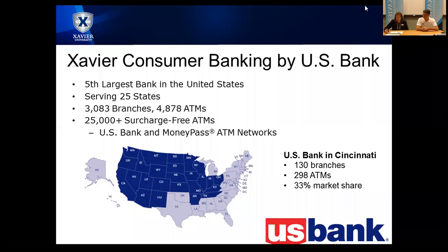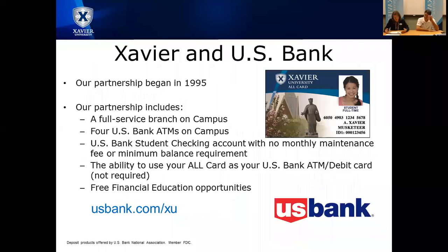Xavier and U.S. Bank, we've been partners since 1995, so quite a long time. Our partnership includes a full-service branch located here on campus in the Gallagher Student Center. We do have 4 U.S. Bank ATMs here on campus. We do offer a U.S. Bank student checking account that is available for students with no monthly maintenance fees or minimum balance requirements, and the ability to use your all card as your U.S. Bank ATM or debit card, as we mentioned a couple times earlier. It's not required, but it's an option for you.